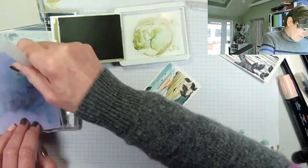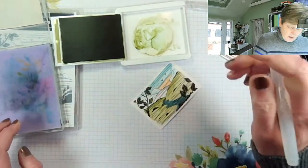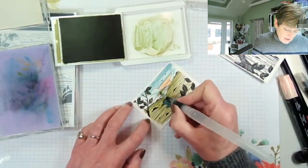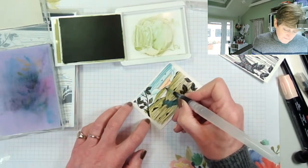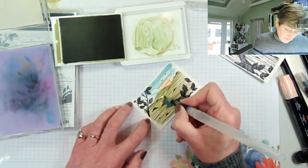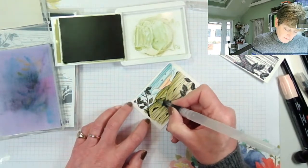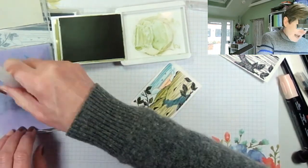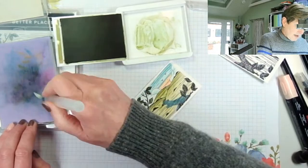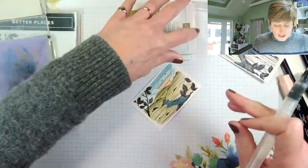So, clean my brush. Don't know why I did that, I really don't know why I did that because I still want green. Right, now I can clean my brush. As I say, if you use your chamois, it just soaks that ink in, really easy clean up.